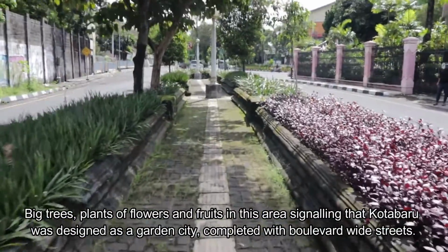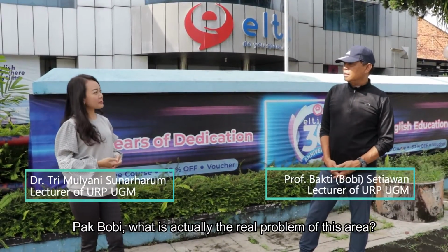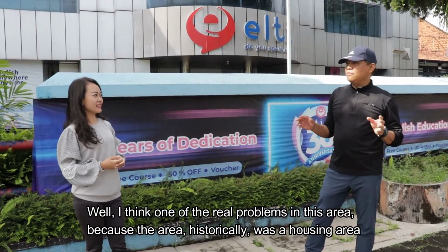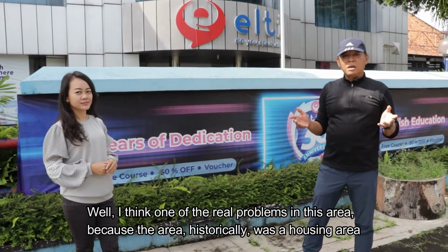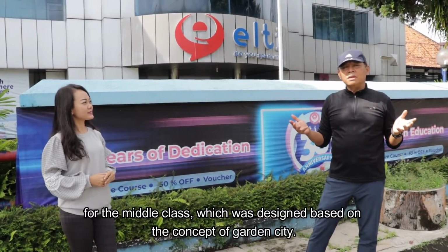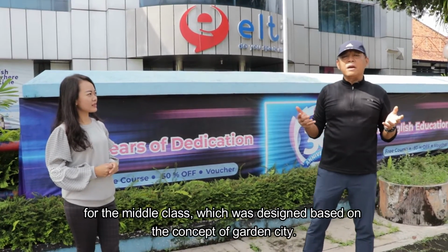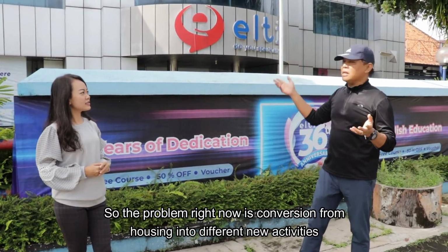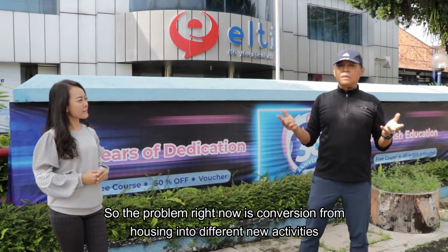with boulevard wide streets. Pak Bobby, what is actually the real problem of this area? Well, I think one of the real problems in this area, because the area historically was a housing area for the middle class, which is designed based on the concept of a garden city. So the problem right now is the conversion from housing into different new activities.